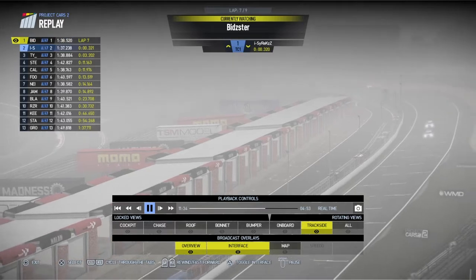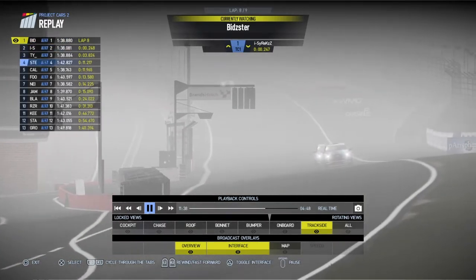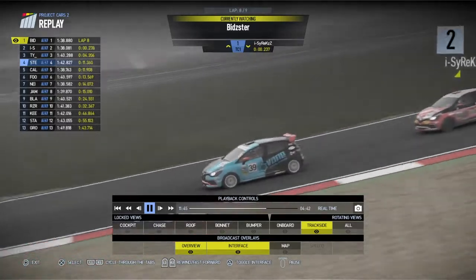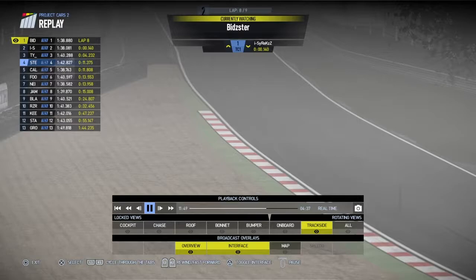Cyrex has got away with this car, he can just make this car look as smooth as silk, and it's really helping him out as we go up towards Paddock Bend on the penultimate lap of the race then. Bidzster into Paddock Bend, a bit of a mistake there up on the curb, and he's now got Cyrex right behind him. Now he goes into defensive mode.